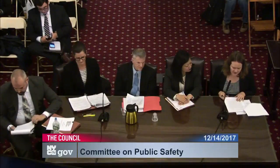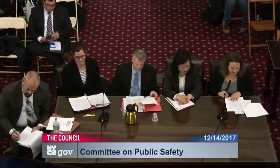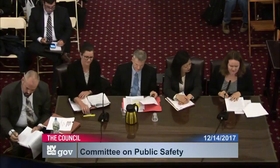The Council, to its credit, took a significant step toward creating accountability at the OCME through the passage of Local Law 85 in 2013. Our more recent experiences, however, demonstrate that far more oversight is needed from the Council to create meaningful accountability and transparency in New York City's forensic labs.